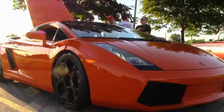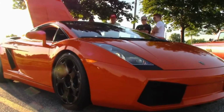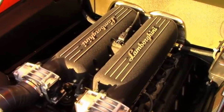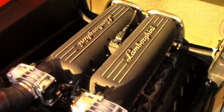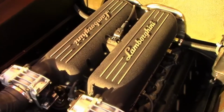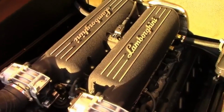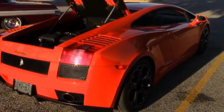Now, let me introduce you to Paul. Paul is the owner of this 2005 Lamborghini, and he drives it at least a couple times a week. Here's a look at the engine idling. It's a 5-liter V10. I was standing about 10 feet back of the car when he revved it up. The noise was deafening, and the exhaust blast nearly knocked me off my feet.